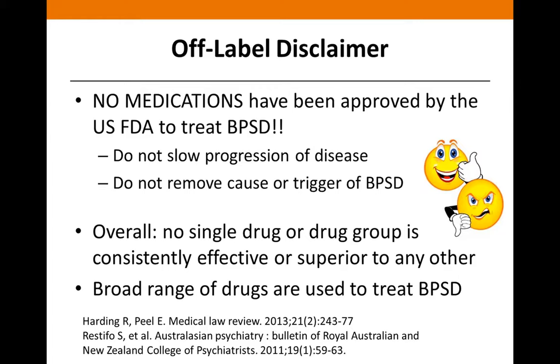It's also important to know that none of these medications will slow the progression of the disease, and they don't remove the cause or the trigger. So you constantly have to be looking for what is that underlying trigger. Maybe there's something going on that's actually causing this behavior as opposed to just the neurotransmitter pathways being off.